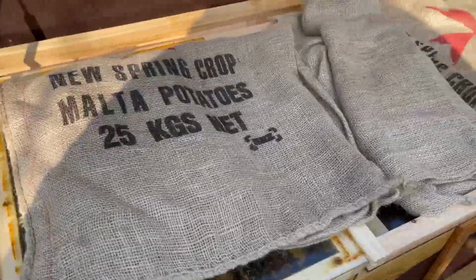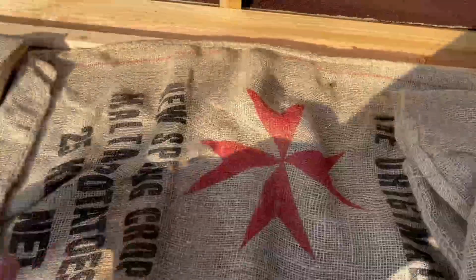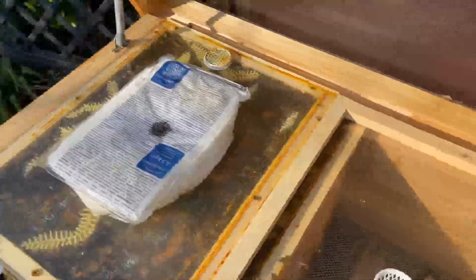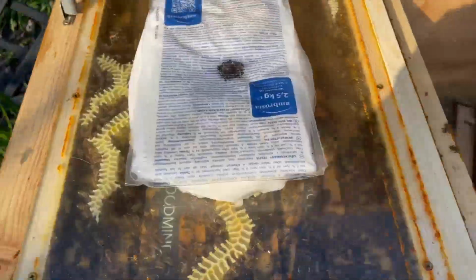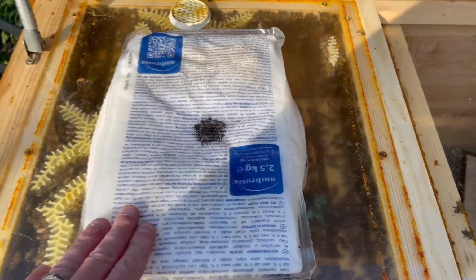What we also had is some potato sacks. Now I'm going to peel these back for the moment, because this is the first hive that we're doing. As you can see, that's where the Flow Hive frames will go. Just last week, I had a quick peek, and I put some fondant on there. As you can see, 2.5 kilograms of fondant.